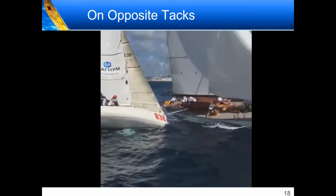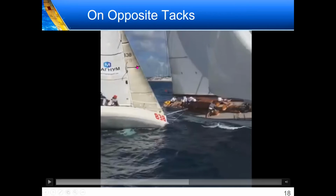So we're all used to yelling starboard, right? Letting the other port tacker know, especially up around the windward mark. That happens a lot, or even out on the course. I don't know how this ended up, but I just wanted to make you aware that you have to be keeping a proper lookout, or it may be found that you didn't do everything you could have to avoid contact.